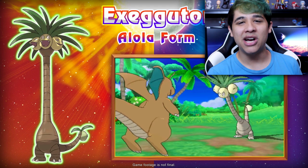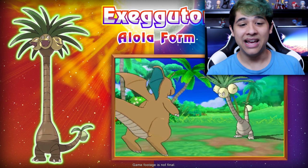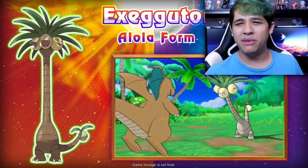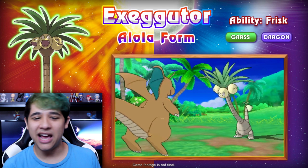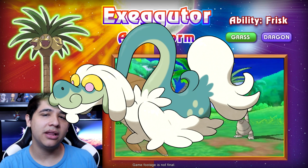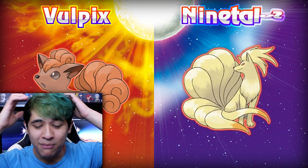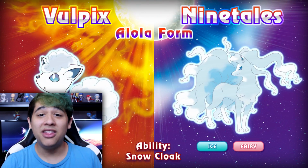Exeggutor has actually become a palm tree now. I mean, he kind of was one before with the coconut heads, but now he's literally one with a really long neck. I actually really like this design, but I'm not sure about it being grass dragon type. How the heck does a long neck make it a dragon? Maybe he took a page from Drampa's book. I think he's got a pretty long neck too, but as you see there, that's Exeggutor's new form.